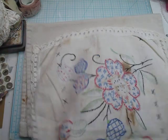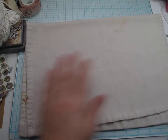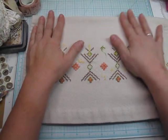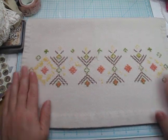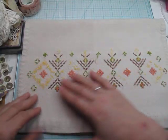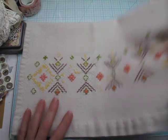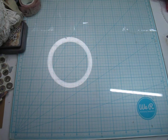Isn't that so cool? You guys, what's the history behind these? I wonder how many times these beautiful ladies had used these things in their home. How many times they put them on their tables or put them out on their bookshelves or wherever, and the stories they could tell. And this is a placemat, it looks like, that somebody's done stitching on. Not sure if that's hand done or not, but it's really pretty. I love it.